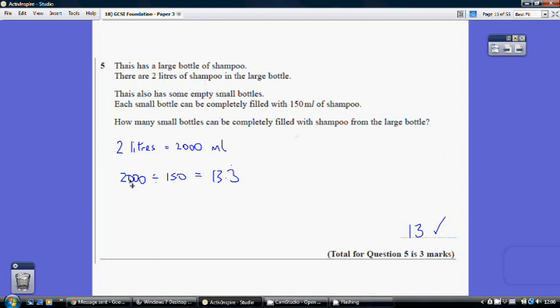Okay, so 2 litres is 2,000 millilitres, and then we get 150 millilitres being poured into each of the smaller bottles. So if we do 2,000 divided by 150 on our calculator, we get 13.3333 bottles being filled up. So how many bottles can be filled completely? Well, that's going to be 13 of these small bottles.